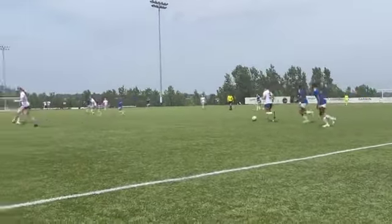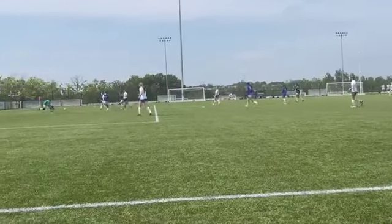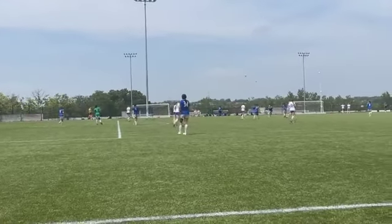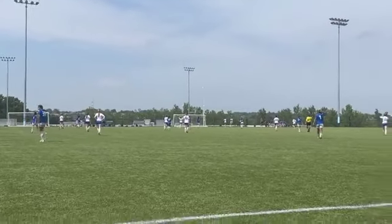Gets it, gets inside, cross it. Oh, didn't quite get a clean touch on it. Goalie has it. Goalie kicks it away. It's off of us, it's gonna be their ball.